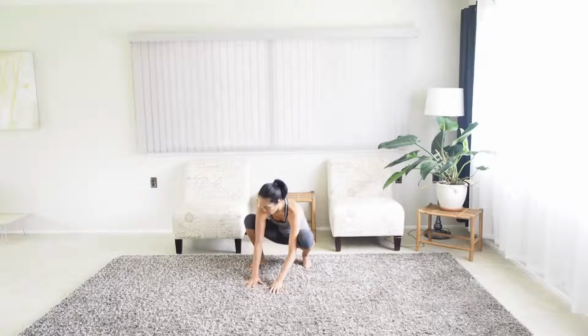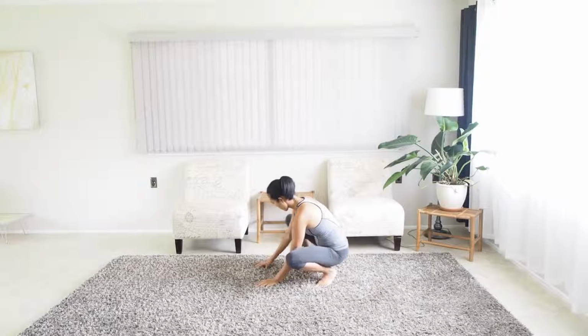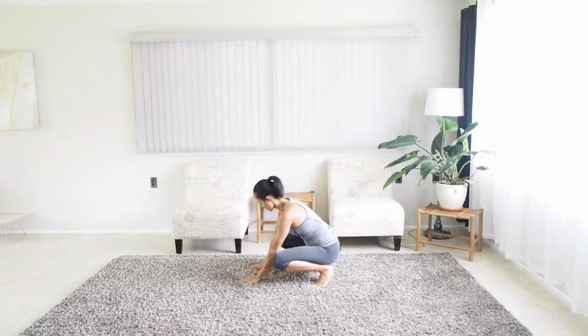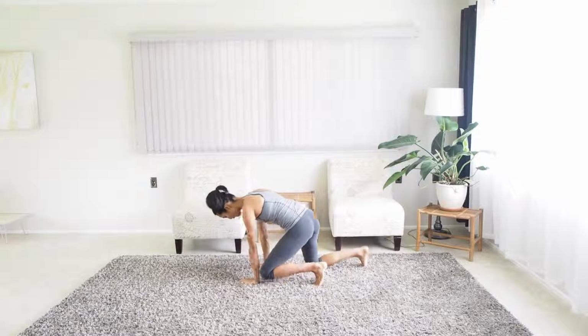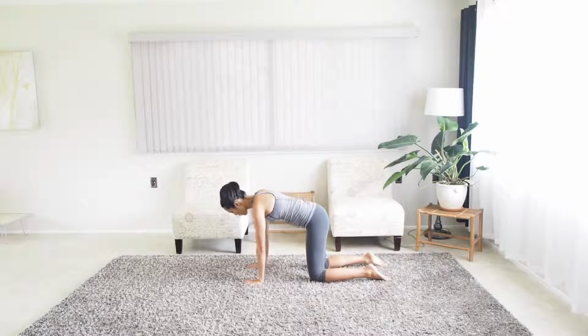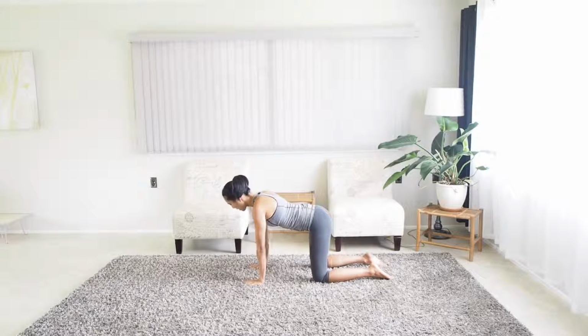And when you're ready, you're going to walk out into tabletop position. So you're just gonna walk out very gently, drop those knees back. Here we are in tabletop. We're gonna do some cat and cow poses. Your hands are right under your shoulders, knees directly beneath your waist. And this is really good to help relieve constipation.